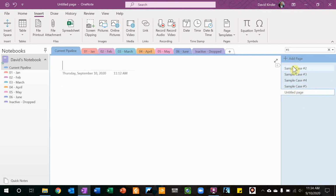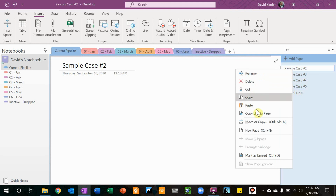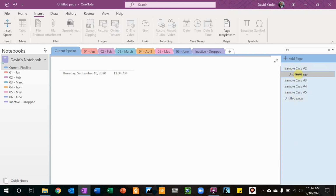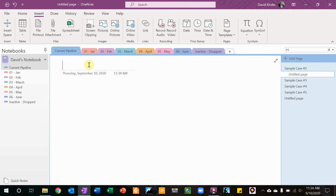So I would avoid trying to do that unless it's temporary. So if it's in the current pipeline, you might say, okay, sample case number 2. I'm going to create a new page there. I'm going to indent it. You can indent it a couple times over. So I'm going to indent it once, and I'm going to say incumbent advisor considerations. So they might say, well, I've got this other advisor, whoever it is, and I want to run this by them. Well, I ran it by them and they told me this. You can make all of that separate. It's side notes for the client, but it's not directly to the client.